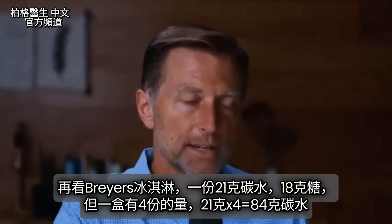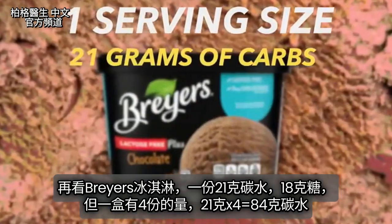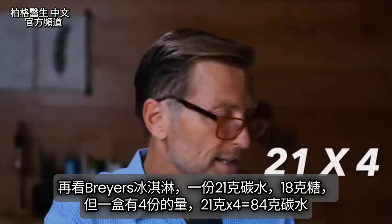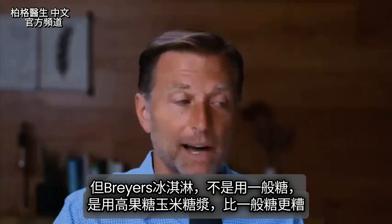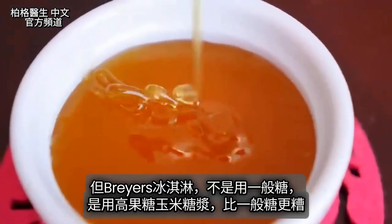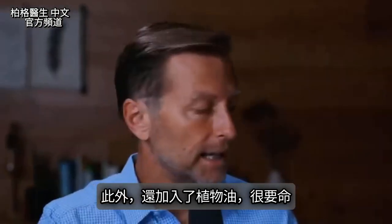All right, let's come up the list to Breyers. 1 serving size is 21 grams of carbs, 18 grams of sugar, but there's 4 serving sizes. So if you multiply 21 times 4, we get 84 grams of carbohydrate. But with this product, we're not just dealing with regular sugar. We're dealing with high fructose corn syrup. This is actually way worse than cane sugar. And on top of that, they're adding seed oils.